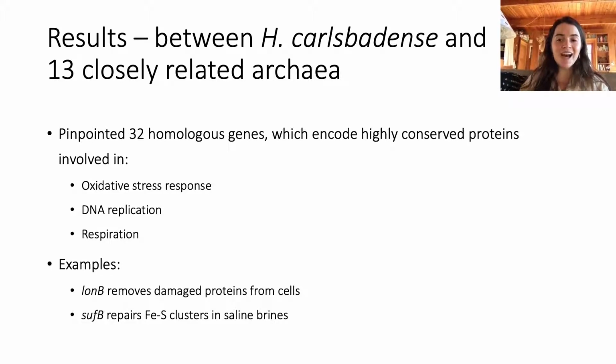Now, for the sake of time, I'm not going to elaborate on all 32 genes involved in this alignment. However, two interesting genes are LonB and SUFB because of their function, which is highly specialized in halophilic archaea. LonB removes misfolded proteins from cells, which are damaged in hypersaline conditions due to oxidative stress. SUFB repairs cellular iron-sulfur clusters, which are also damaged by the oxidative stress of highly saline brines.